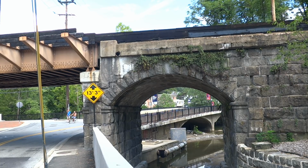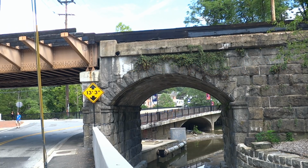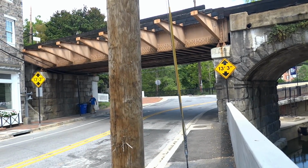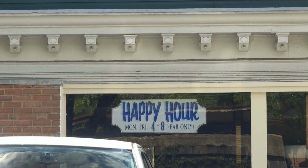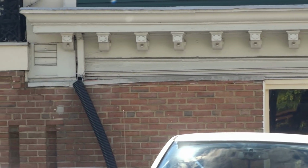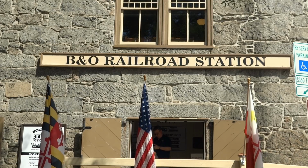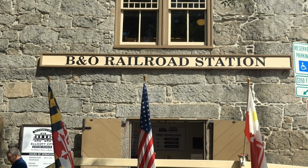Loud traffic. What you're looking at there is the former Oliver Viaduct. There were three arches at one time, one there and two over the road, but they got removed back in the 40s or 50s, or before that maybe. But soon there'll be no more happy hour there at the Phoenix. And again, this country's oldest train station. And possibly the world's oldest.